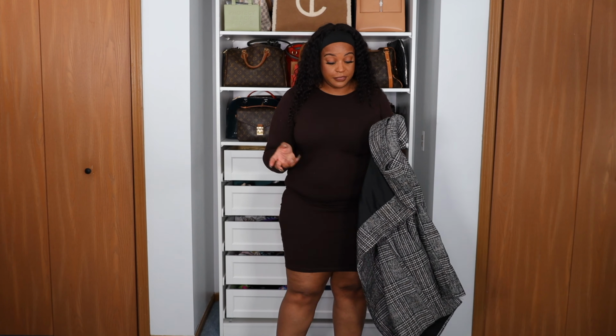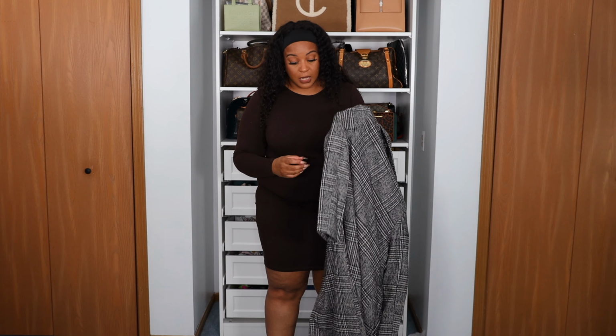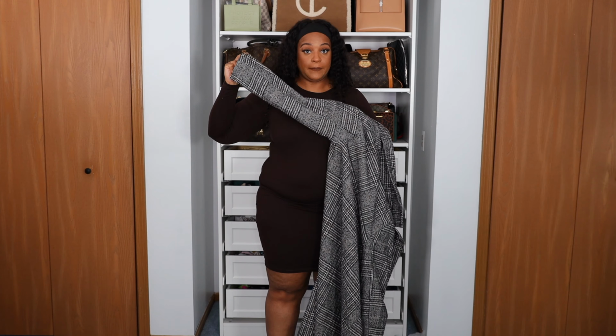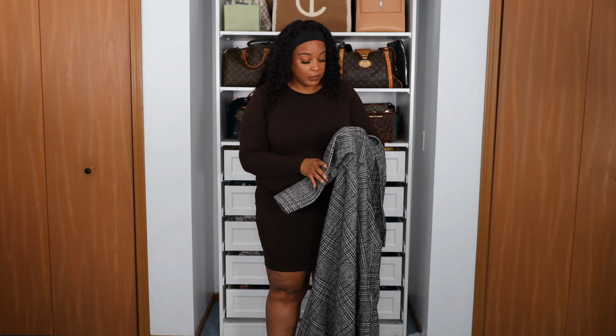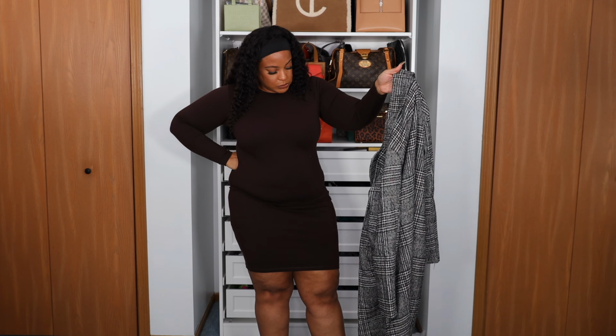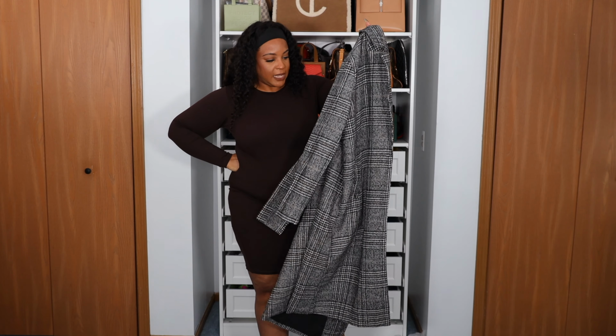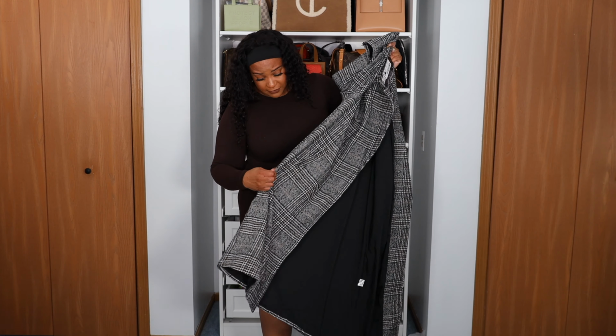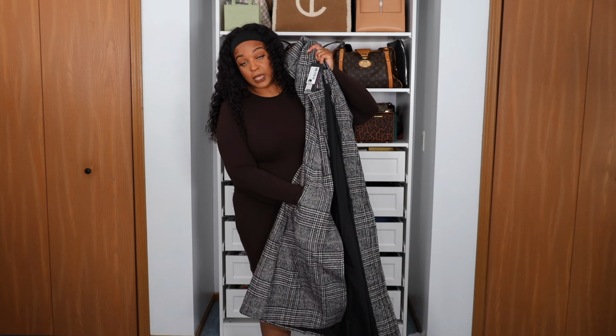Now, I'm trying to think whether I should get a 2X or a 3X, because this sleeve, it's what's stopping me from really living my plaid dreams. So, I don't know what size to really get with this one, but if you are interested in this jacket, definitely go for it. And it does have pockets.